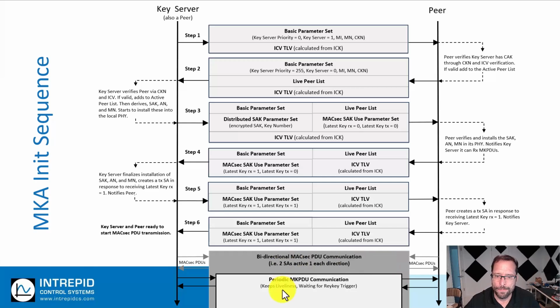Then the periodic MKPDU communication will still continue based on the hello time. So at a minimum, the peers, including the key server, must send at least a basic parameter set MKPDU and live peer list periodically. That will keep the communication active until a rekey needs to happen.